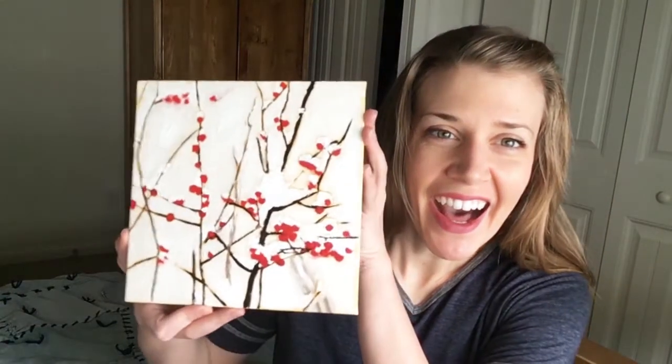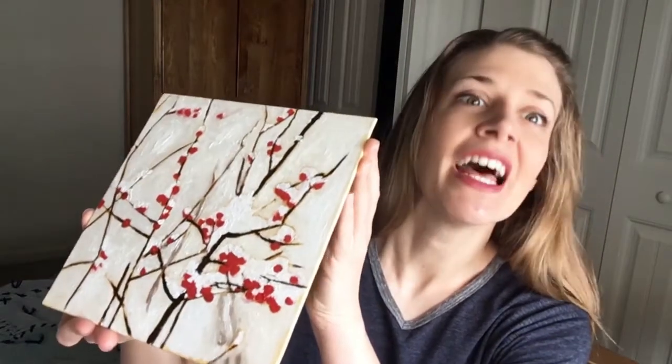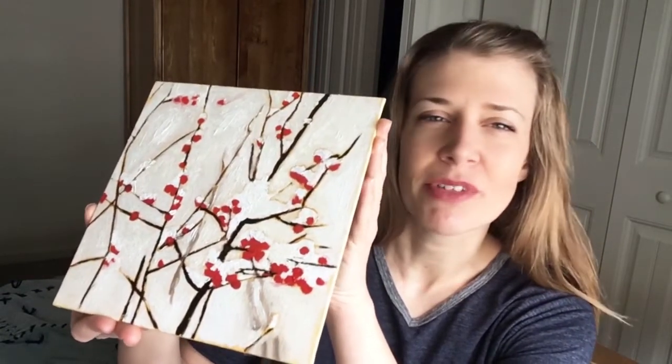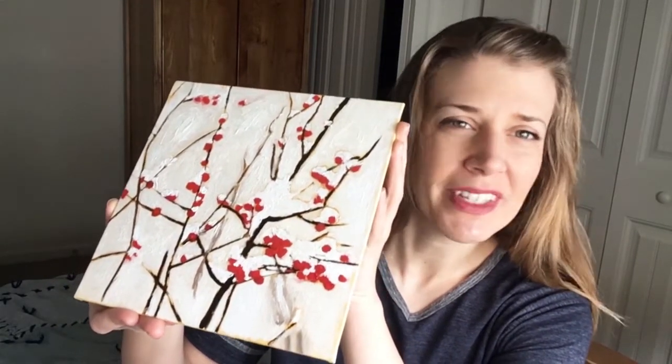This is what I painted. A little bit of glare. I'm tilting it so you can see the detail. I wanted to do things differently. For example, I wanted to go back in later and make the berries different colors, some darker, some lighter. And I wanted to make the snow more blue instead of how warm and yellow it is.